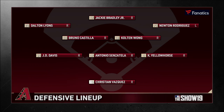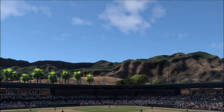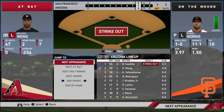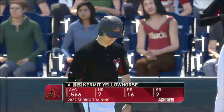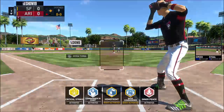Okay, here's how the Snakes are lining up defensively. And let's take a look at Colton Wong, one of the more dynamic middle infielders in our sport. Ability to turn a double play, bazooka arm. Digging in, Kermit Yellowhorse, as he'll get his first opportunity in this one.